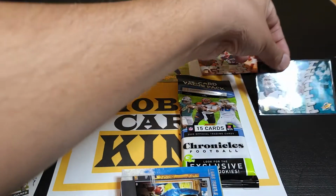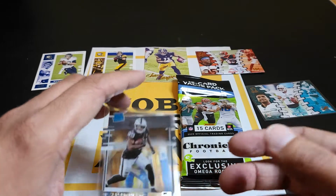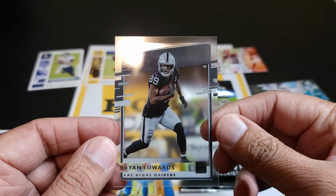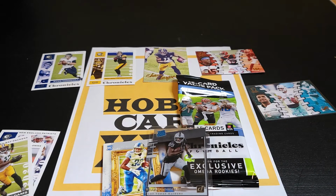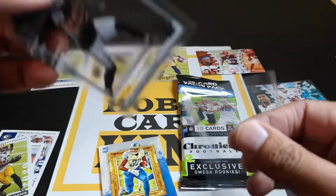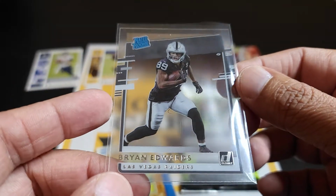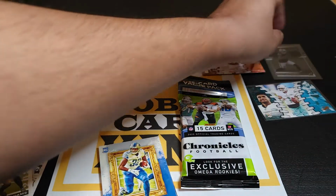That is nice. I don't know the value of these cards. Oh, look at this one. Ryan Edwards. Nice. I'm getting so many good cards from a $5 pack. Oh my god, it's a transparent card. I never pulled a card like this before. Look at this. It's not a rookie card. It's a Raiders card. I'll take it. Wow.